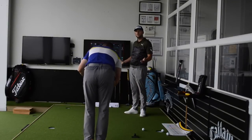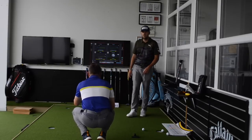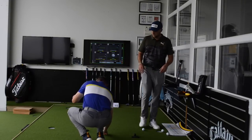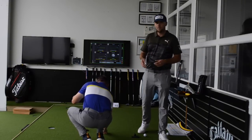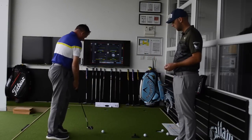Face not as open there, so that's an interesting thing. The face wasn't as open and the path wasn't as far left. So is that hosel something that's going to be beneficial to Dave? I mean, Dave, how did it look? It felt a bit strange, if I'm honest.